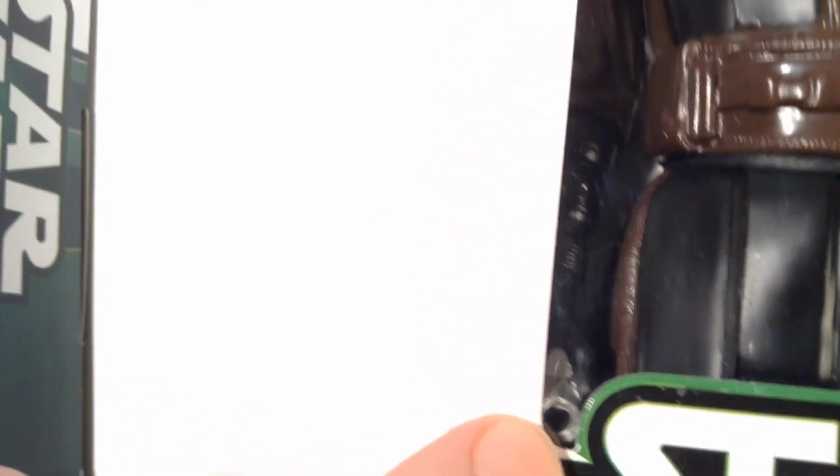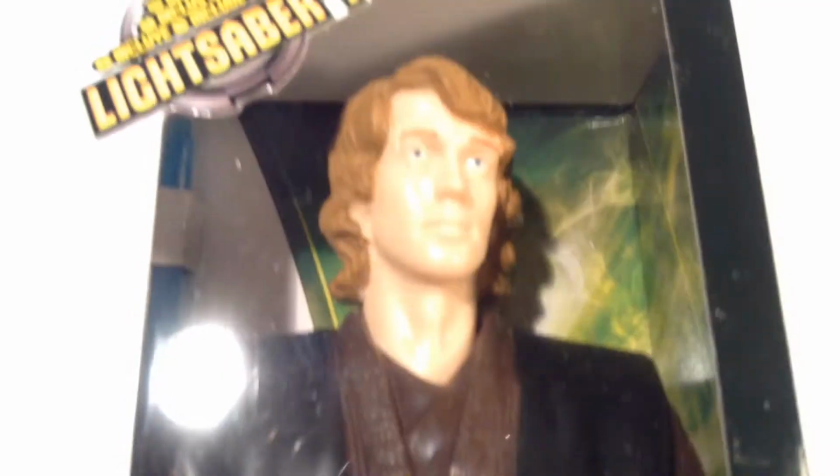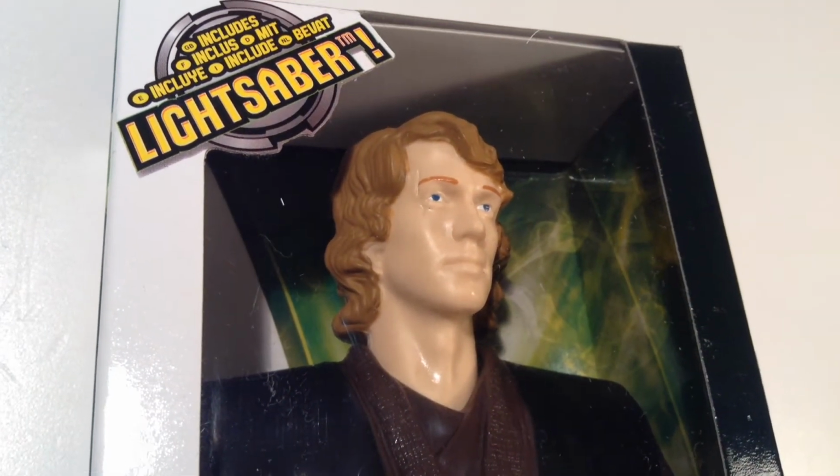This one includes a lightsaber, which you can see tucked in the packaging up here. So that's going to be something you have to pop in his hand. You can make out down here the end of the lightsaber hilt. It looks like it's moulded into his hand, so that's not going to be removable. But again, the detail is pretty appalling. There's the face sculpt. Yeah, let's just focus. There we go.